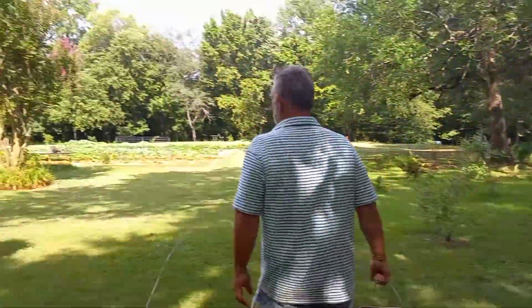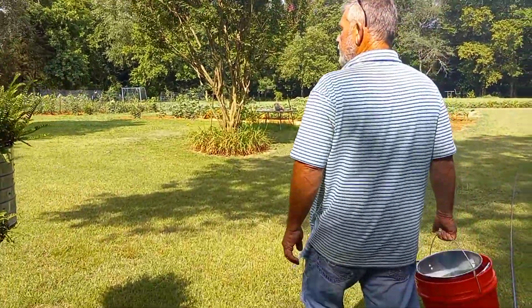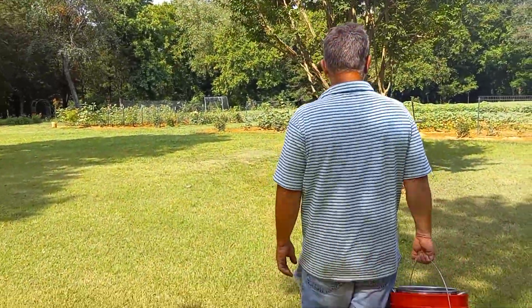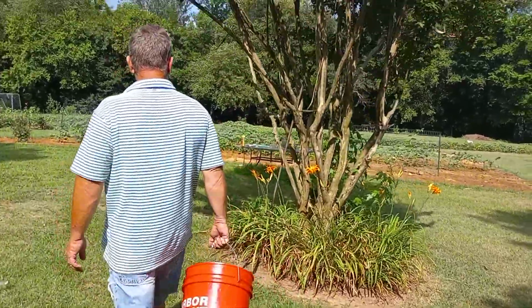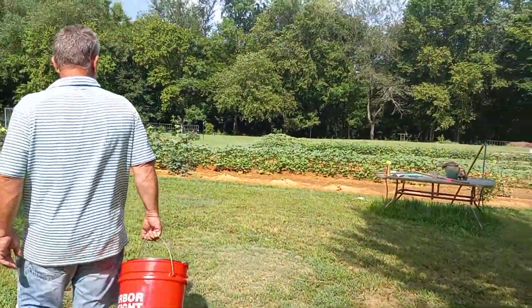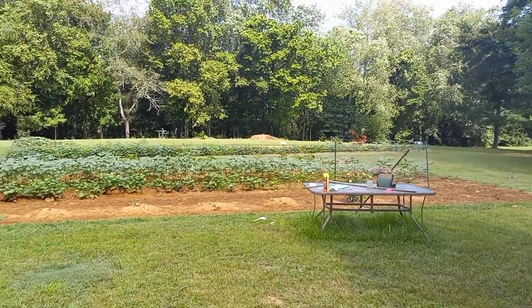All right, folks. Here's our garden. And it was a long, cold spring. We had a real late frost, and it's unusual for us. So things are a little bit late, but they have come on strong. I'm really proud of the way things have turned out so far.